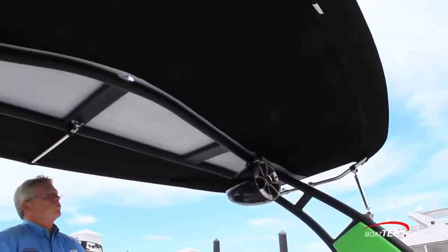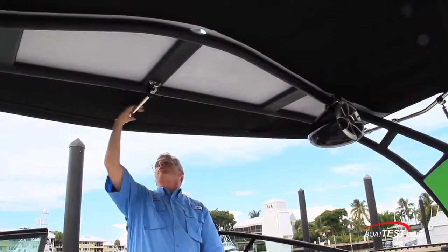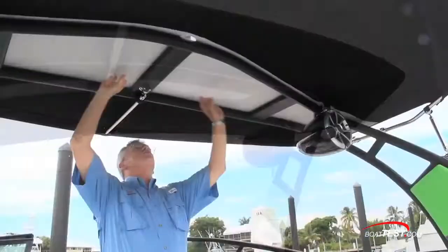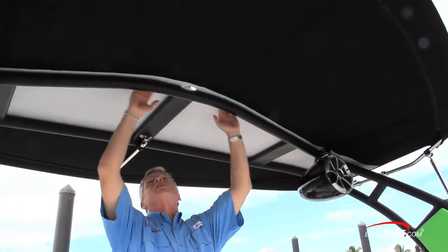The Bimini top has some cool features. First, there's hardware all through the perimeter, and normally the tension hardware is right over the heads of the occupants. Here, it's moved to the center. Look at this padded area. It keeps the flapping down to a minimum and eliminates chafe.